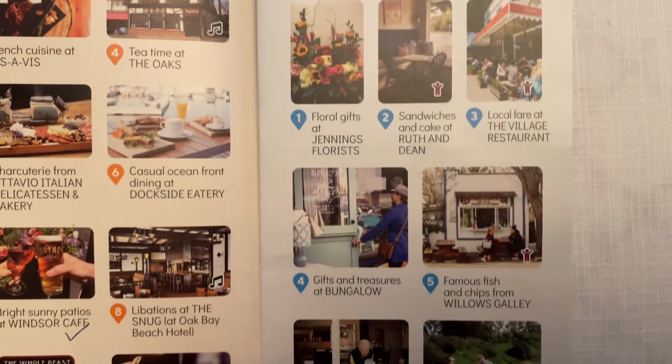However, my mom and I have decided that we are gonna go eat at a different cafe that is just down the road, also part of Oak Bay, and it's also one of the places on the brochure. So we're gonna go check that out right now.